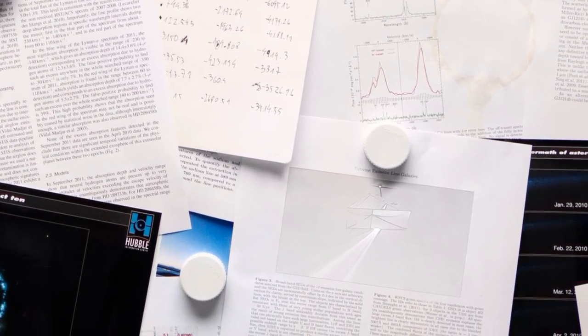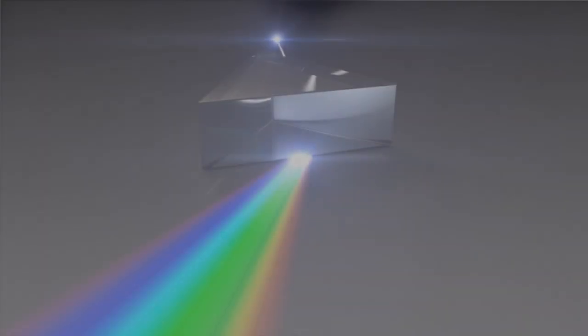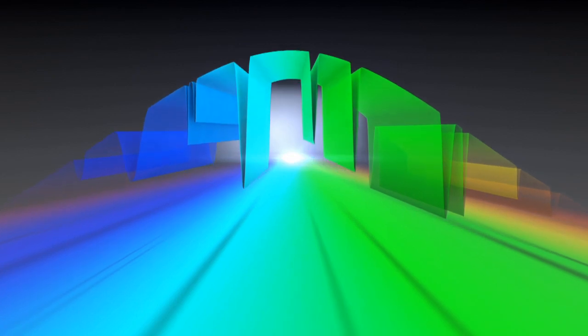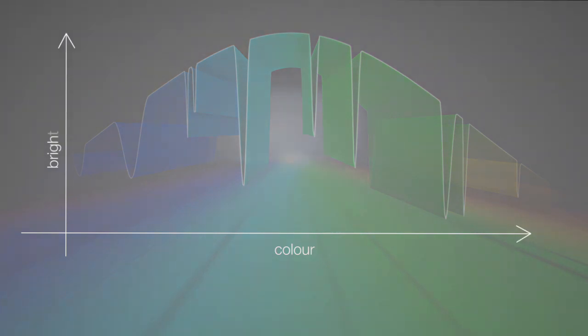But the graphs are simply a way of showing the brightness of the different colours in the light coming from an object. The subtle differences in brightness and darkness can reveal a huge range of information, including the chemical composition, temperature, movement, and distance of the object.